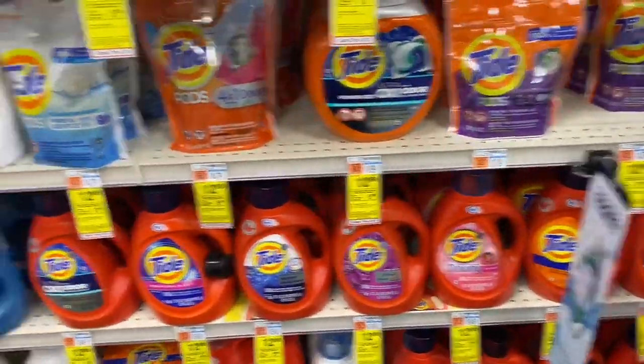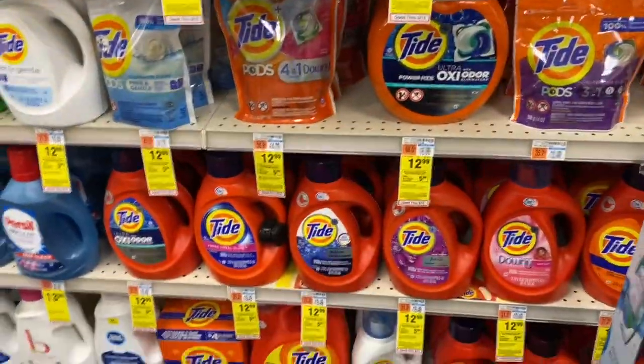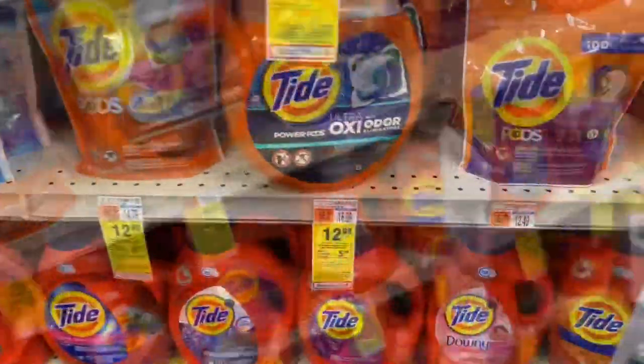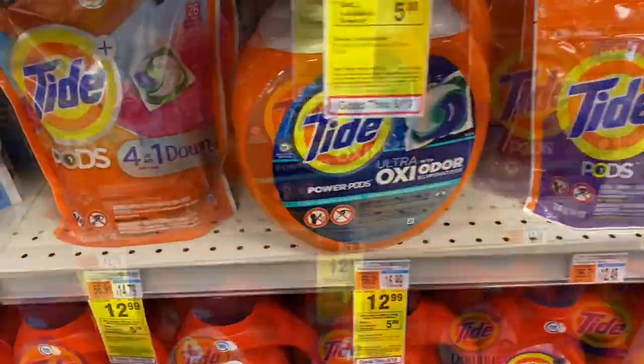Let's look in the app, see what kind of deals we have off of coupons, because you always want to try to tap something with a coupon. It's a better bang for your buck. What we're gonna get, this Oxy odor. We have a coupon for $3 off of that, $9.99.